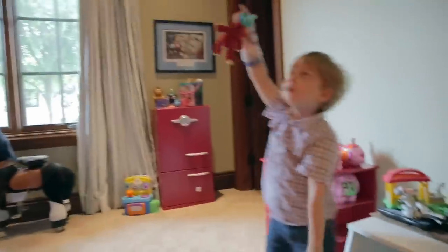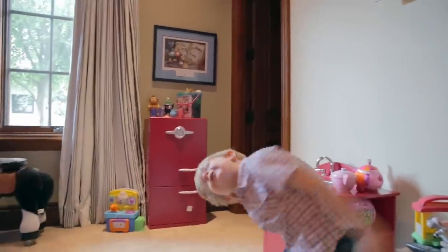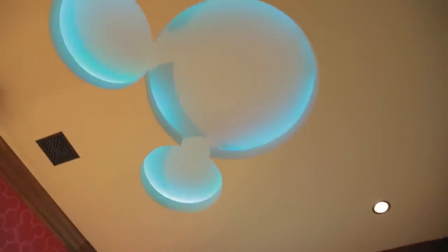I like the fact that this house, even though it's really big, it still feels cozy. And that was really important to me.